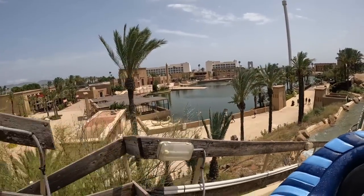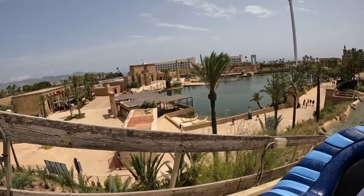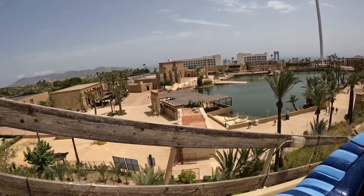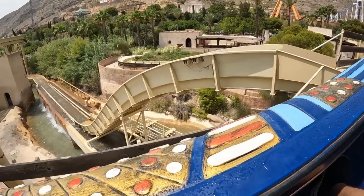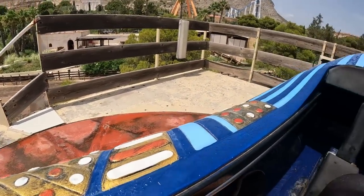Climbing up them now towards the turntable for the backwards drop. Fantastic view across Egypt. In Benidorm. Quite big for a backwards drop, actually. This could be like a Storm Force 10 moment for Charlotte here. She's in the back as well.